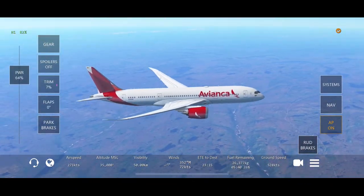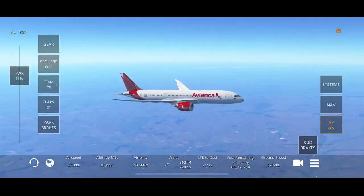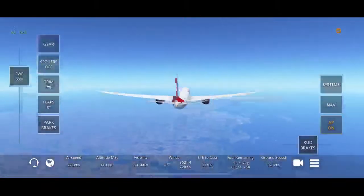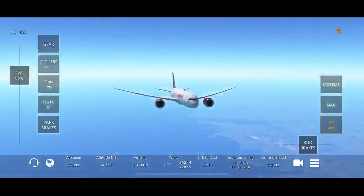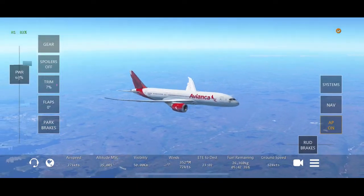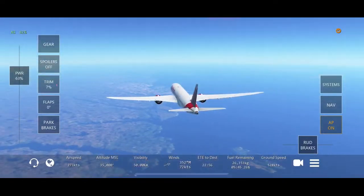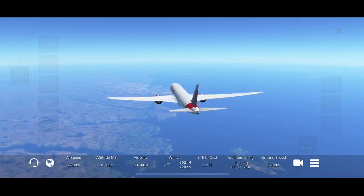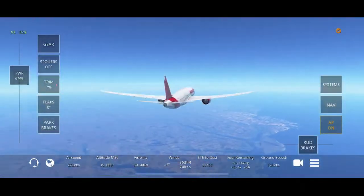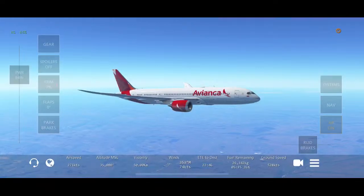Oh, I don't know why I thought I saw smoke on Infinite Flight. And the pupper is asleep. Just like that. Alright, 22 minutes to go, ladies and gentlemen.